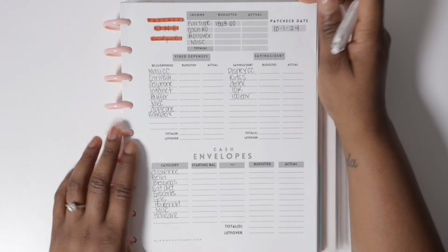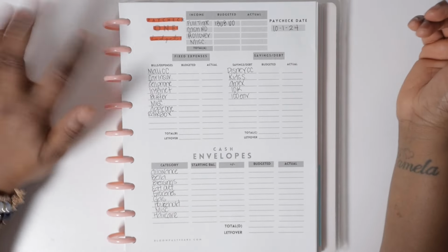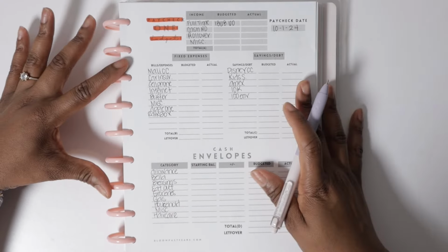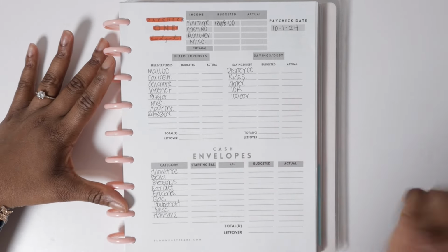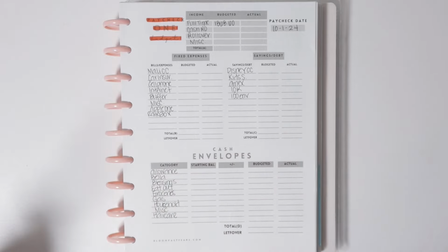But he does come in on the 23rd, which I'm super excited for. I cannot wait to see him. I have not seen him since my birthday. So let's go ahead and set up our budget.